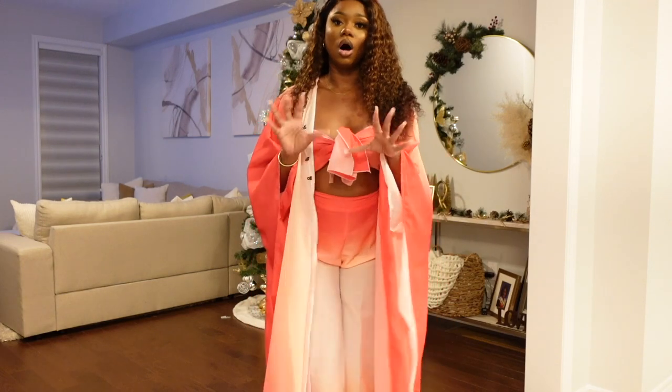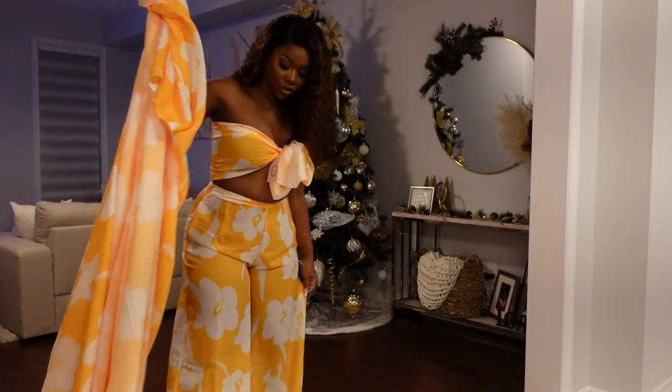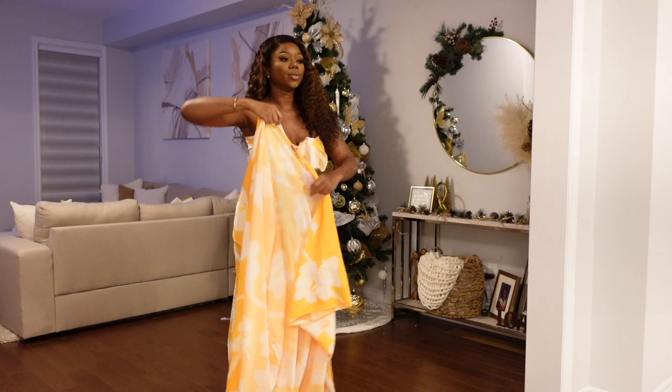I am in love. Okay, so this is the yellow version to the pink set. So it's more like a floral design as opposed to an ombre look with the pink.